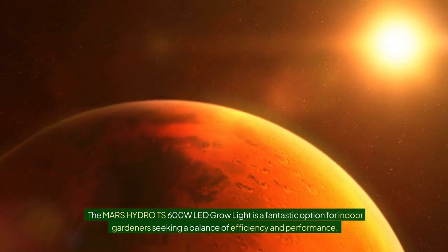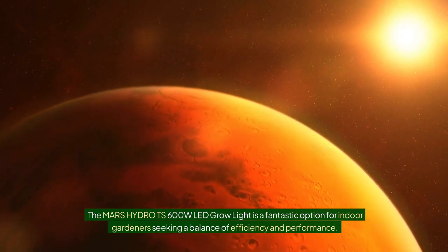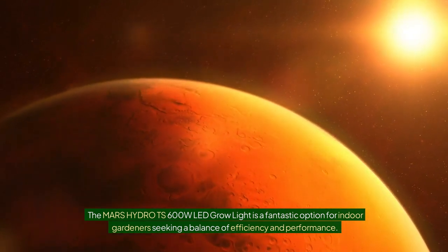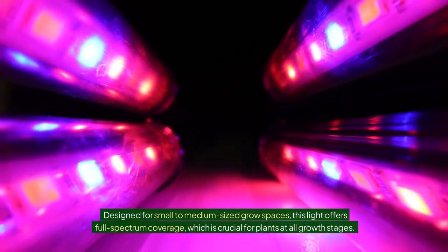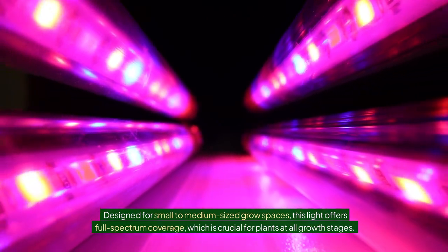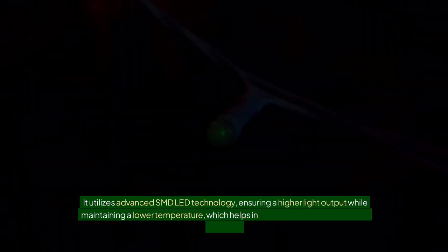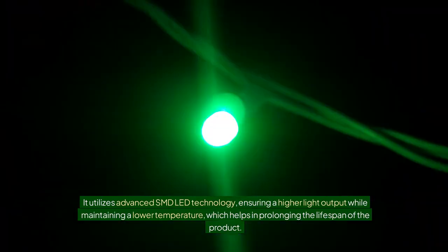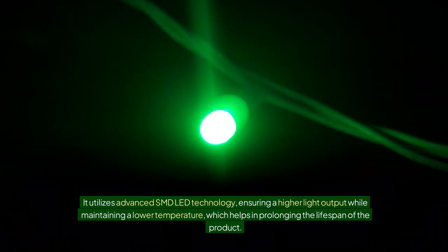The Mars Hydro TS600W LED Grow Light is a fantastic option for indoor gardeners seeking a balance of efficiency and performance. Designed for small to medium-sized grow spaces, this light offers full-spectrum coverage, which is crucial for plants at all growth stages. It utilizes advanced SMD LED technology, ensuring a higher light output while maintaining a lower temperature, which helps in prolonging the lifespan of the product.